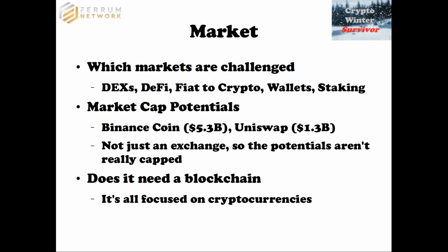Looking at the markets, they are challenging decentralized exchanges, the DeFi market, the decentralized finance market, fiat to crypto with the First Kudi wallet. And I think they're gonna introduce this into the Unifier wallet as well.